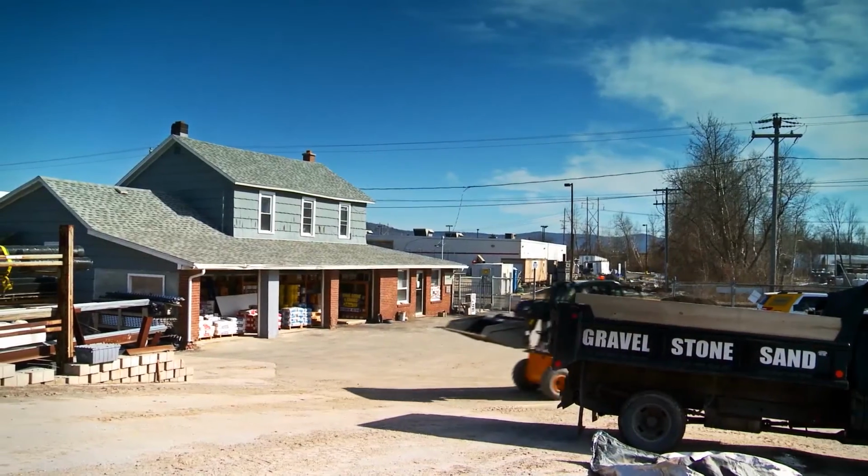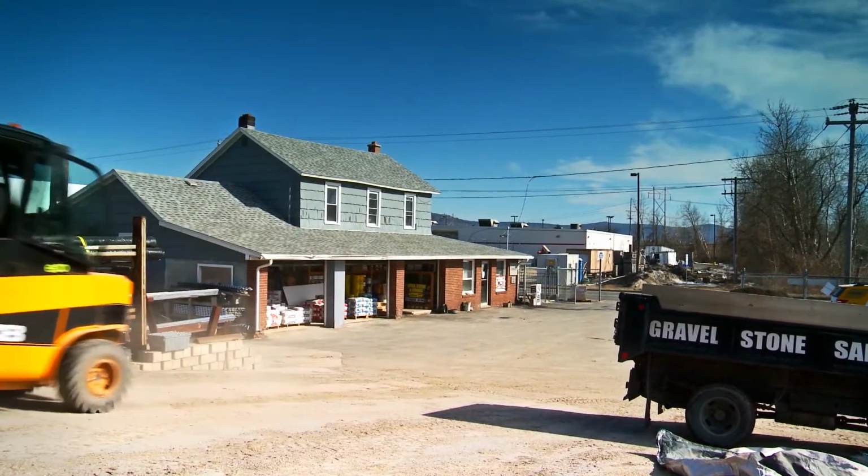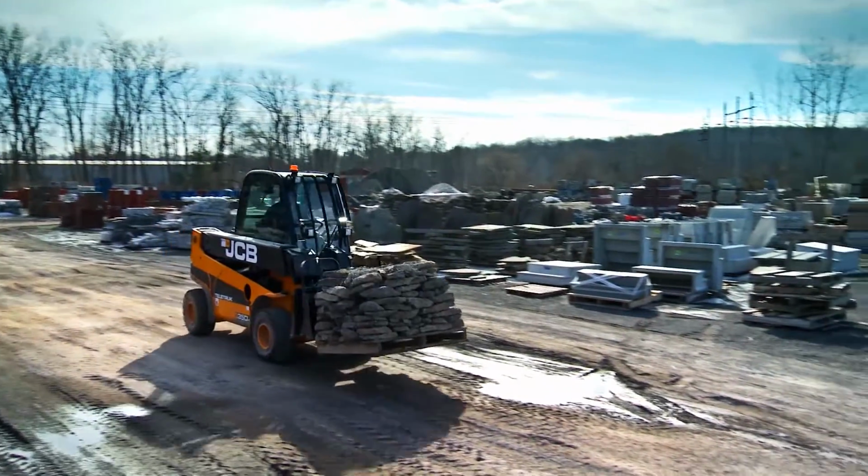This lift truck has certainly opened our eyes, and the customers like having something put in the front of their truck without having to slide it. A lot of the bodies on these trucks are all beat up, so sometimes it's difficult to slide them up. This makes it so much easier.